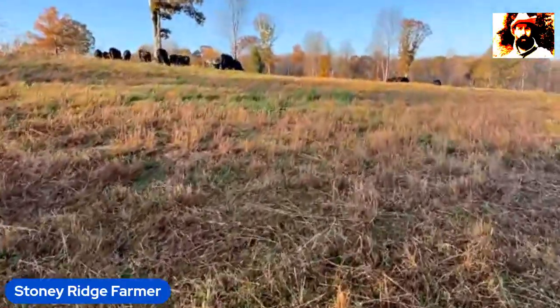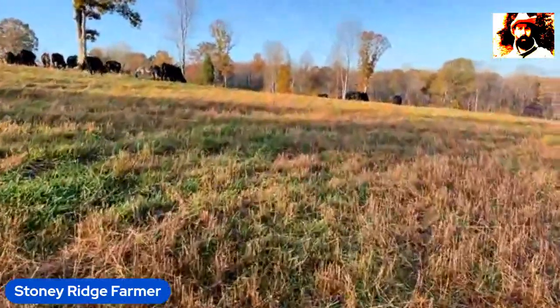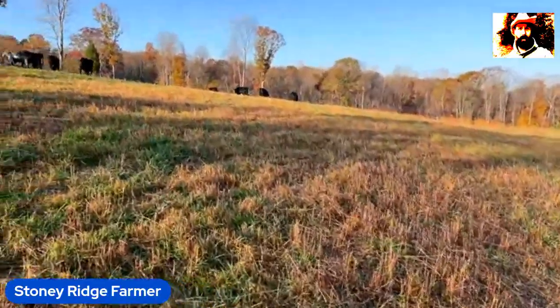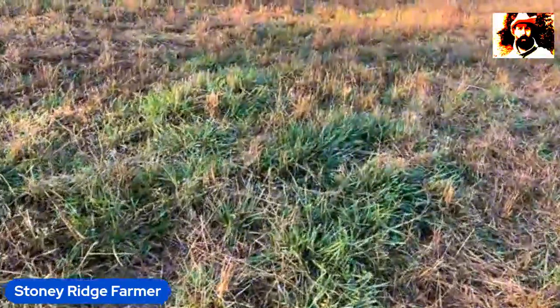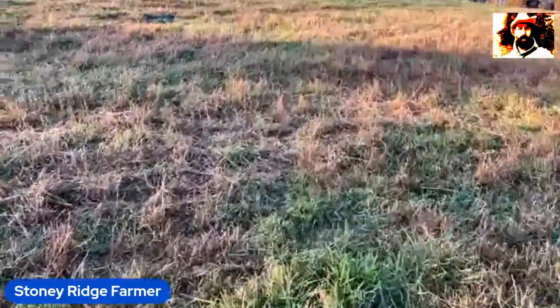So you see, we've got some good fescue in here. We've got some good cool season grasses, but I needed to mow the broom sedge down so that the cool season grasses and legumes could take over. This is what we want the whole farm to look like, be covered in that. And it just takes time.